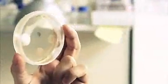HIV drug resistance is a major issue. We have many drugs against the virus, they are all very effective, but we have a major problem when the virus develops resistance, and then we cannot treat the patients efficiently anymore.